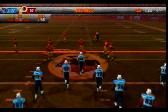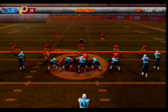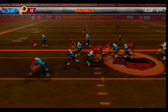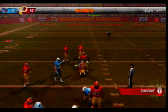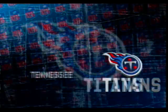1 minute to go in this game. Ball on the 48-yard line. Only one man in the backfield. Hand off to the tailback. The defender goes down. Number 44 is there for the tackle at the 37-yard line.